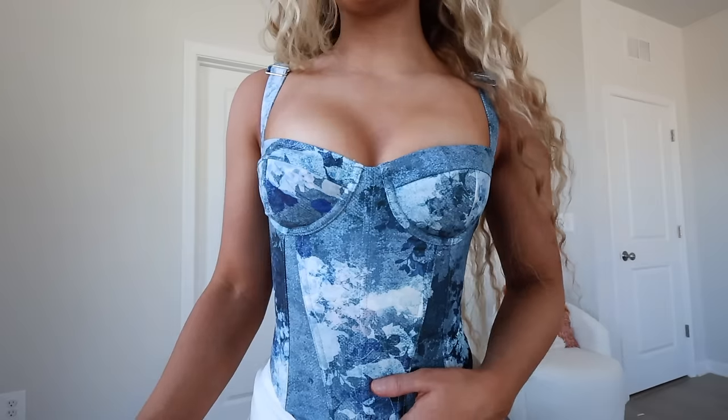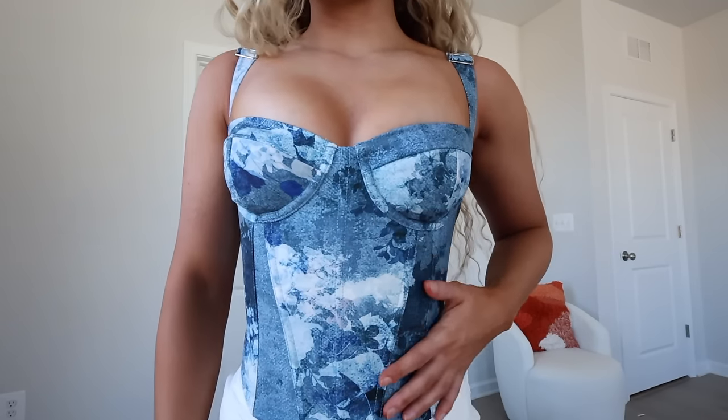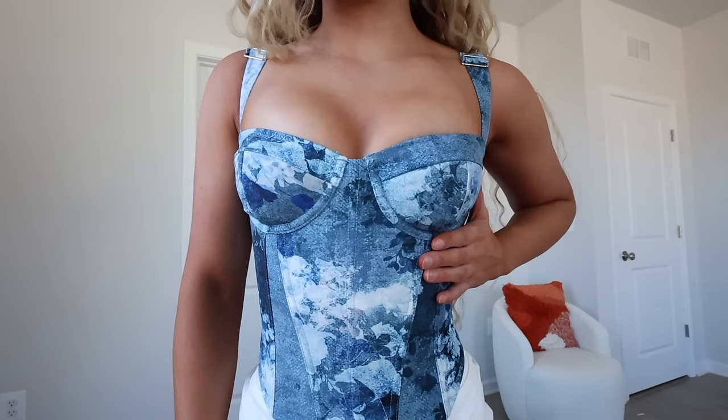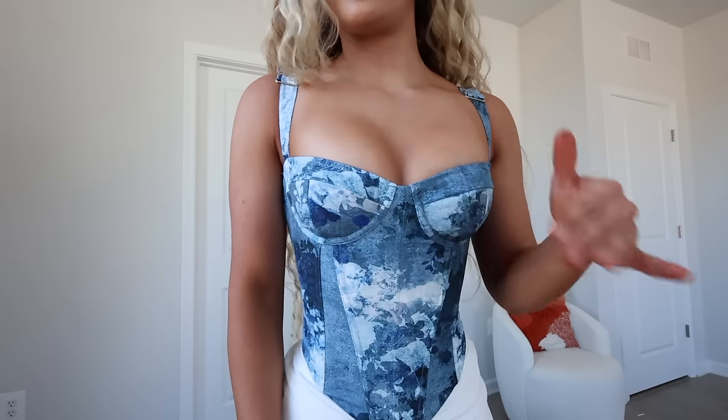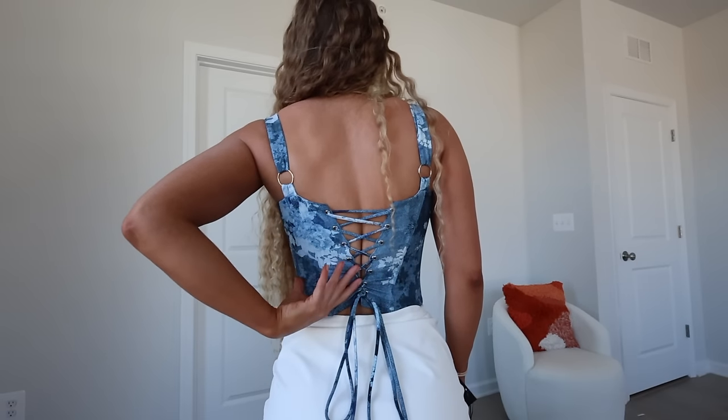The Delicate Love Bustier in Cerulean Floral, size small. This is one of my favorite style bustiers. That laces up in the back is extremely flattering. Again, it's got the bones in it, the bustier cup. The straps are adjustable. And then the back laces up like this, which I absolutely love. Being able to snatch your waist in. Also, it makes sizing just a little bit more lenient.